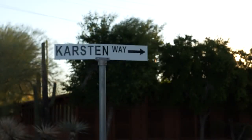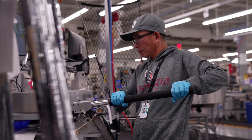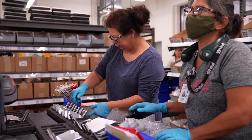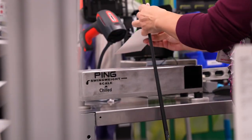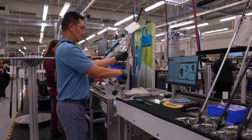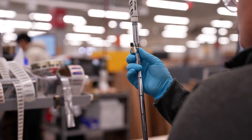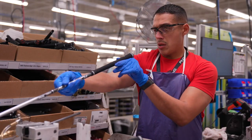Today, that commitment carries on every day at the company's 50-plus acre facility in Phoenix, Arizona, where hundreds of loyal and highly skilled club builders come to work dedicated to custom building Ping clubs for golfers all over the world, many with more than 30 years of experience. Every Ping driver, fairway wood, hybrid, iron, wedge and putter is carefully assembled and calibrated to precise specifications. It's a well-orchestrated process. No detail is overlooked as every worker plays the role of quality inspector to ensure the absolute accuracy of every specification.